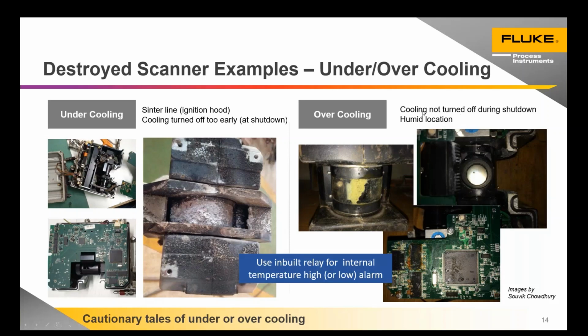Overcooling, well, that's insidious, and it allows moisture to build up over time. It will condense and then slowly get to work, corroding the electronics. You may notice, or even worse, you may not notice, strange behavior, unusual temperature readings, erratic behavior, noise, warnings in the software, and you'll get that before real permanent damage is done and the unit stops working.